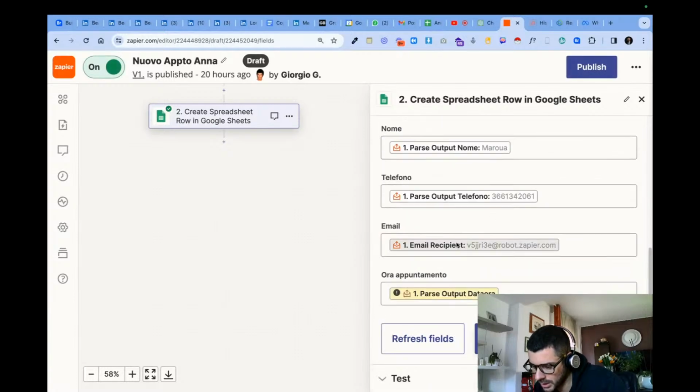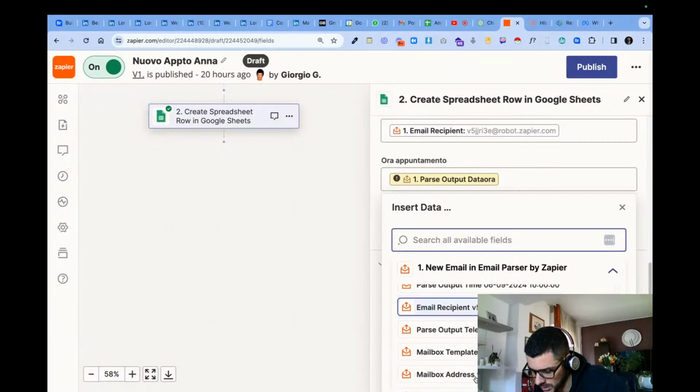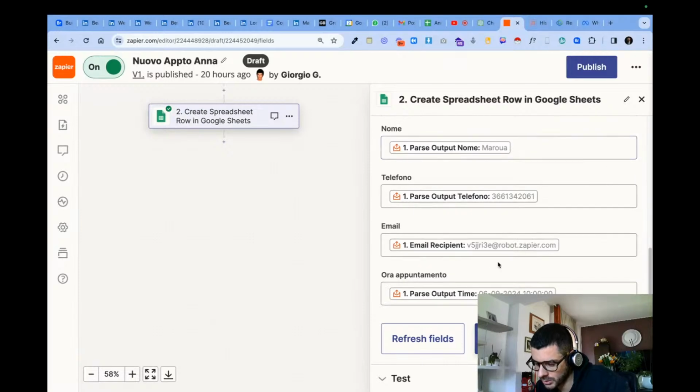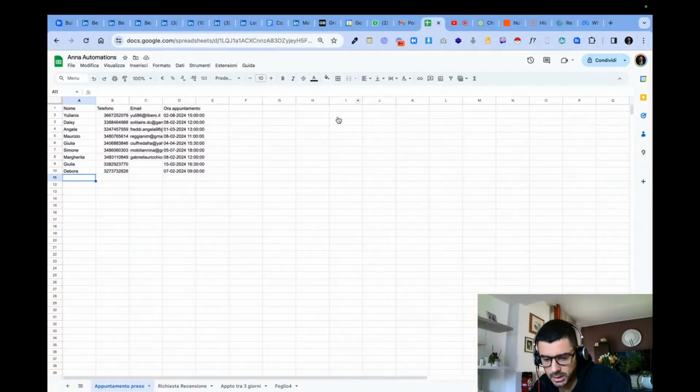I want to grab this information. I need this. This information is around the time. Okay, the time is output time. So this one. Okay, so this is correct. Ora appuntamento. I continue. I retest the steps, and I want to see if it's good.